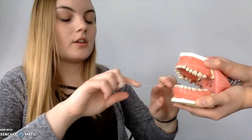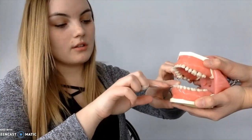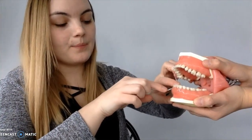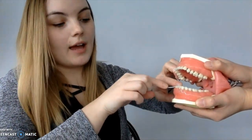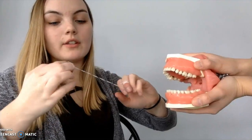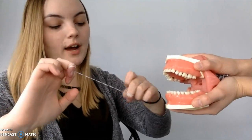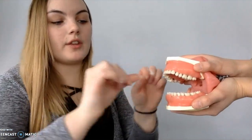To use this floss, you want to use your index fingers as a guide to push the floss down beneath the gum line. You want to use the floss to go against the tooth surface and create a C shape. Make sure you get both teeth. Once you remove the floss, you want to unravel it from your non-dominant hand and ravel it back onto your dominant hand to make sure you have a clean area for the next insertion.